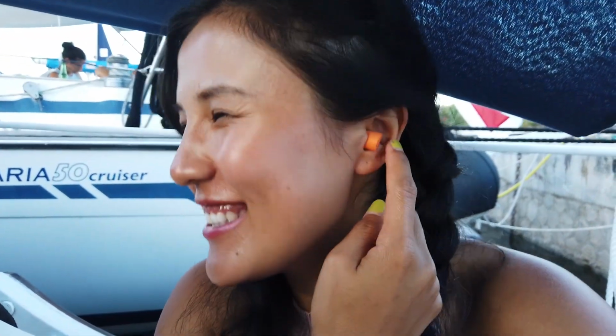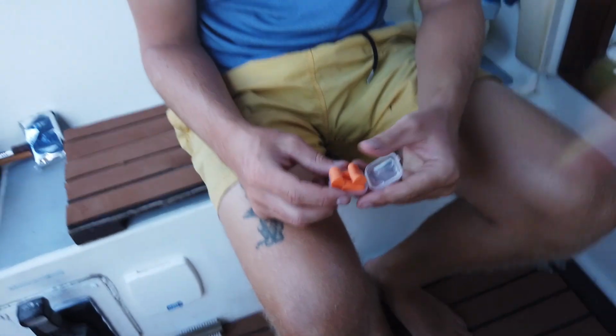We're so fed up with each other, we have to use this now. It's really for the rolly nights. The mast makes a lot of noise because there's cables going up into the mast. Yeah. And they rattle a lot.